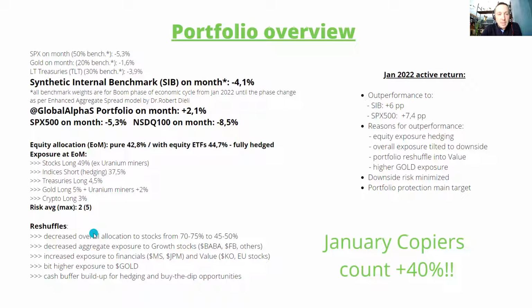So on an aggregate basis, we want to have less exposure to equities. Decreased aggregate exposure to growth stocks. I have decreased Alibaba with a loss and Facebook with a profit, and some others as well, but generally decreased aggregate exposure to growth, and we increased exposure to value quite substantially, as I think, given the circumstances that we're facing, which is high inflation and growing interest rates, we will see the year of value, let's say, in 2022.